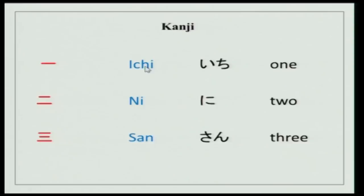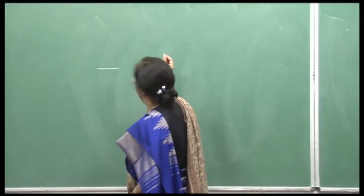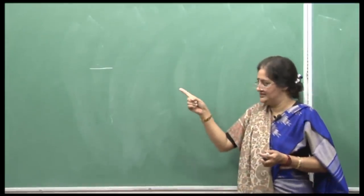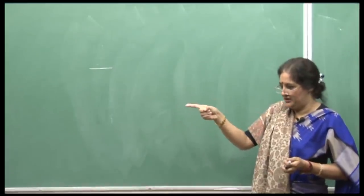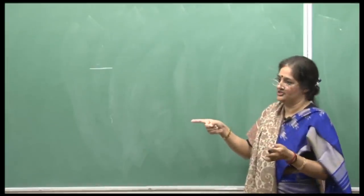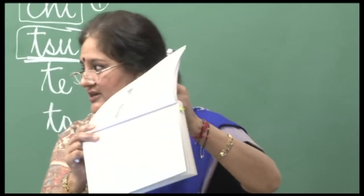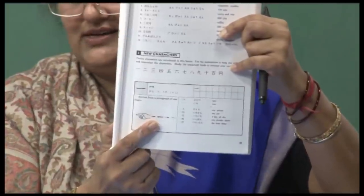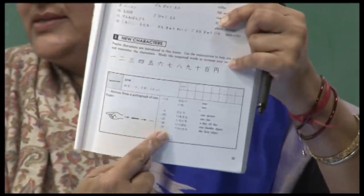So I will write it down for you on the board. It's a straight horizontal line drawn like this. The Chinese count their numbers and write kanji like this. It's counted like this, and the character comes from the single finger, held horizontally like this. I'll show it to you. Can you see it? Can you zoom in a little please? Okay, is this clear now? Is it visible? Over here, see, look at this.